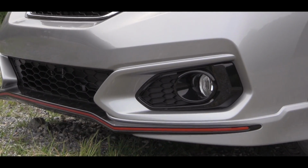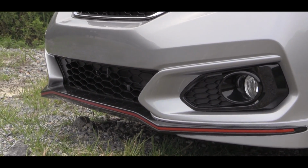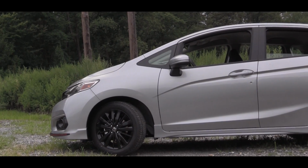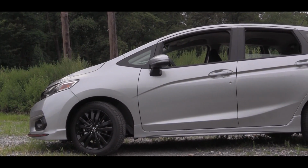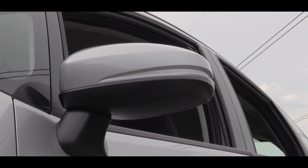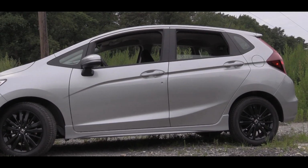If you do go with that Sport trim, which is the one you're looking at right now, you will get a full lip kit with orange accents surrounding the entire Fit, so that front bumper, side skirts, and rear bumper as well, so that definitely looks good there too. Making your way to the sides, all trim levels are going to come with body-colored, power-adjustable side mirrors. EXL trim is going to give you integrated turn signals within those side mirrors as well.